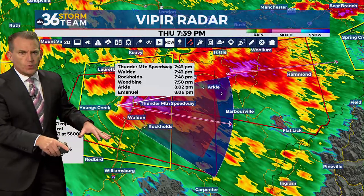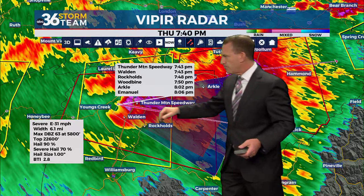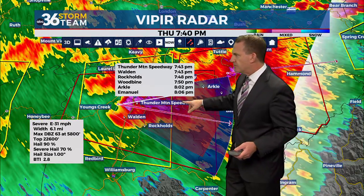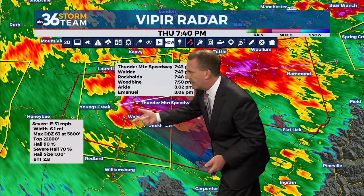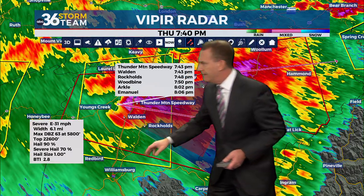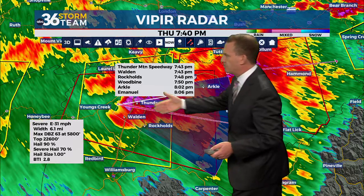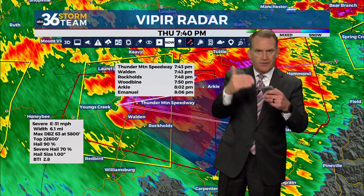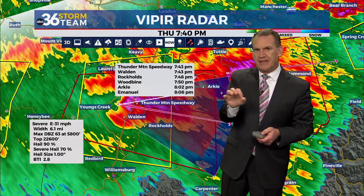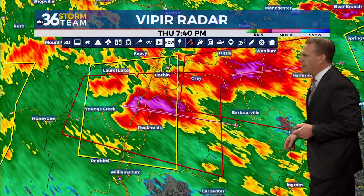So the southern tornado warning, meaning into the northern part of Whitley County here, north of Williamsburg and just to the south of Corbin, toward Rockholds, Walden, there's Thunder Mountain Speedway. I mean, it's basically right about the Speedway now. They got about 5 minutes in Rockholds, and again, showing you that velocity data, and the BTI is up a touch. It's still low, but again, these probably are generally quick little spinners, and then eventually it'll work its way off to the east here. So that one appears, of the two where we have the tornado warnings, appears to be a little bit more organized than what we have up here, even though it, of course, is still ongoing.